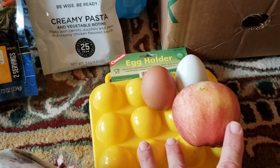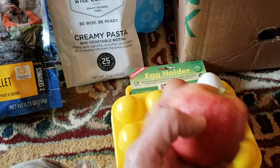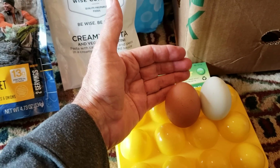Now, so if we start talking about food, if you ask me this is real food, okay? This is what people grow on our farms. I have my own chickens. I basically get my own eggs.